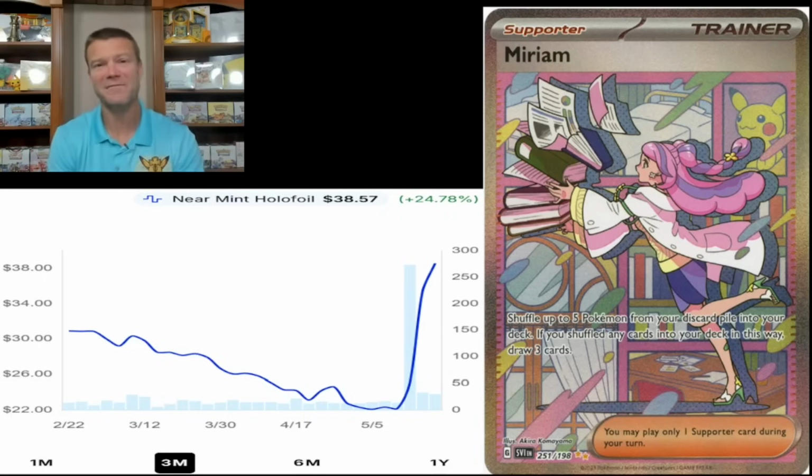But in that video, I called this one out and I said, listen, $20 is a steal for this card. I'm not saying it's going to be an investment that will grow up to $100 over the long run, but if you look at all of the base sets over the history of time, usually they have a trainer in there that at least does pretty well. And this one was a great value at 20 bucks. Now, the price has shot up to $38.